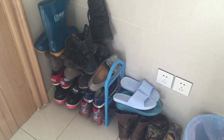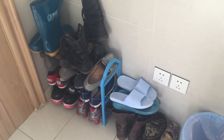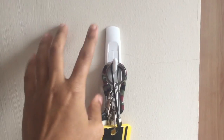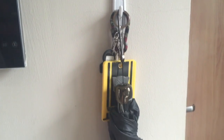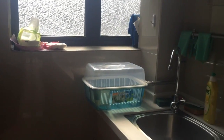Alright, so starting with the front door, nothing much has changed here. Though I did add a shoe rack because as you can see, I have way too many shoes. Actually, no, that's a lie. You can never have too many shoes. Alright, but I added a command hook to hang my keys and my umbrella and my badge from work because I will walk out the door and if it's not in my face, I will forget it. And then I'll be locked out of my apartment.